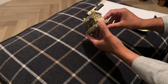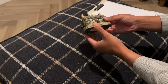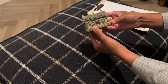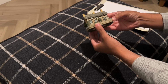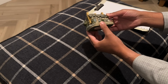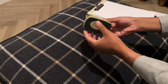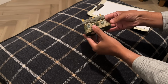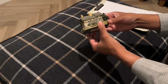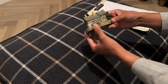So this was Anne Hathaway's Cottage. Now this building has seen some redevelopments and tragedies over the years, notably a fire, but it is now open to the general public as a museum. So this is where Anne lived as a child.